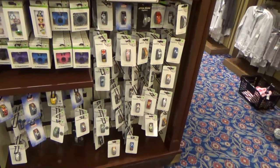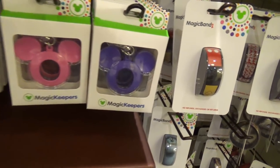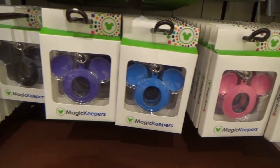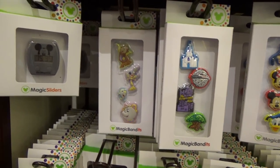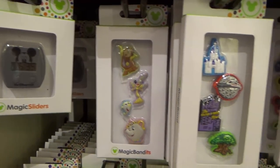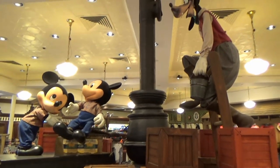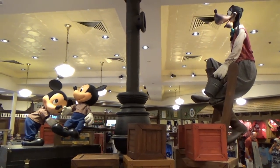Fulton's General Store also had a really great selection of MagicBands, including several MagicKeepers to choose from. MagicKeepers allow you to remove the puck from your MagicBand too, in order to carry it on a lanyard or a keychain if you choose. MagicBandits let you customize your MagicBand. This isn't shaping up to be a great situation for poor Goofy.